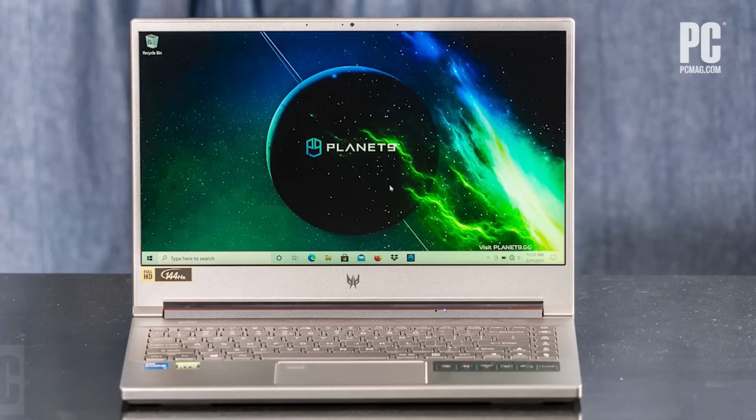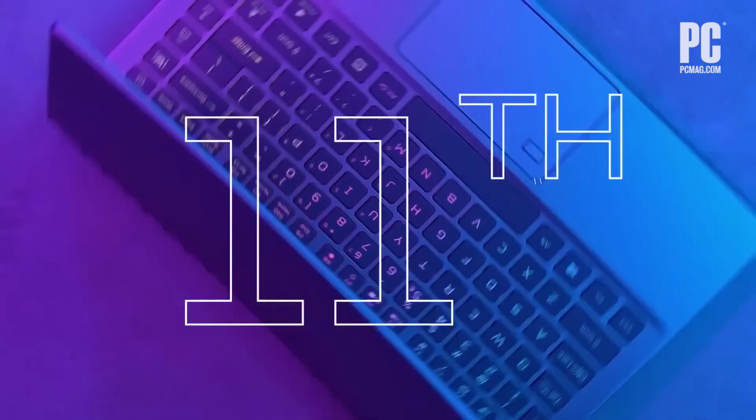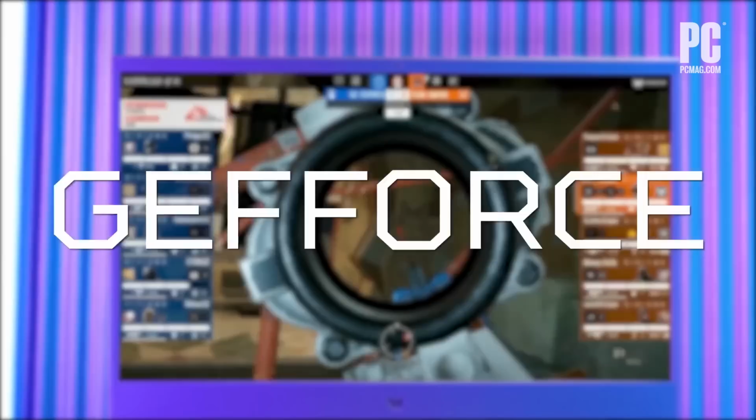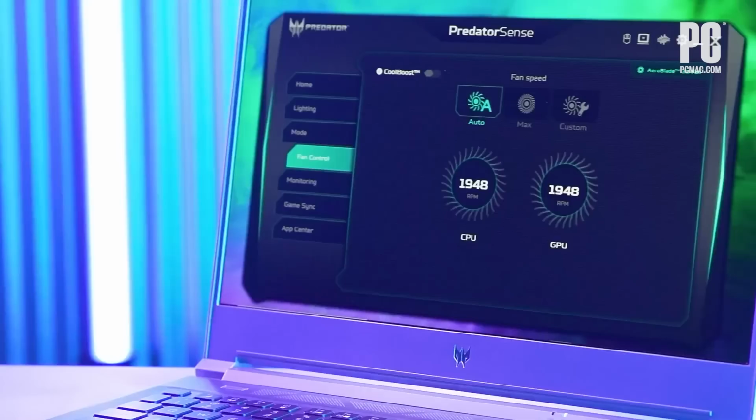While it looks a little small, especially if you're used to a desktop monitor, it's perfectly playable. The Triton 300 SE combines an Intel Core i7 CPU, NVIDIA GeForce RTX 3060 graphics, and a reasonable 16GB of memory and 512GB of storage. The display has a refresh rate of 144Hz, meaning it can show animation at up to 144 frames per second instead of generic laptops' 60 frames per second limit.